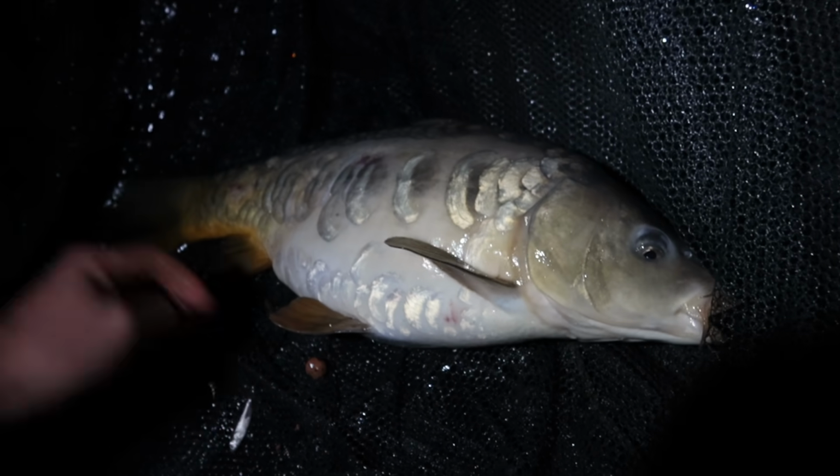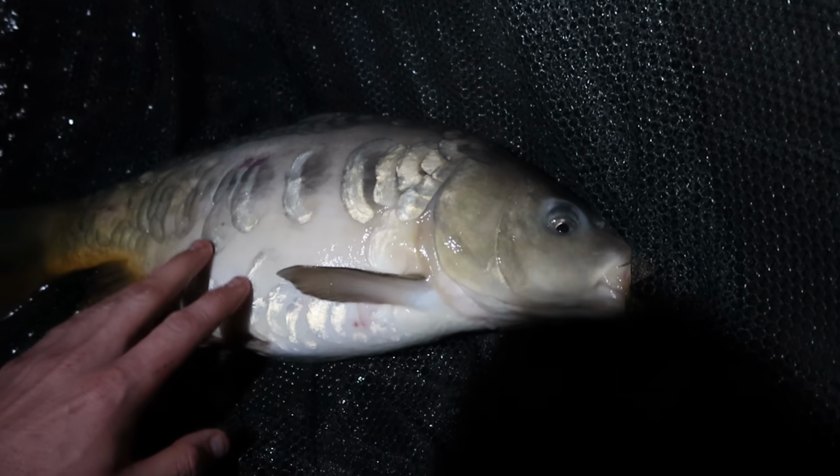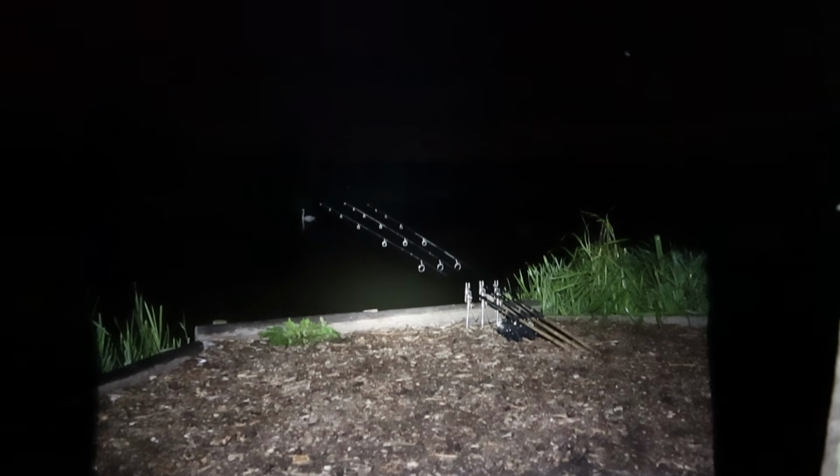Anyway, I'm not going to get this one up for a picture, and a few small ones there. Let's get these in the bag. Cheers mate, cheers for the wake-up call. Well, I don't want to keep my light on too long, but just to get some video. Right-hand rod back out again. That was a margin rod that just went.